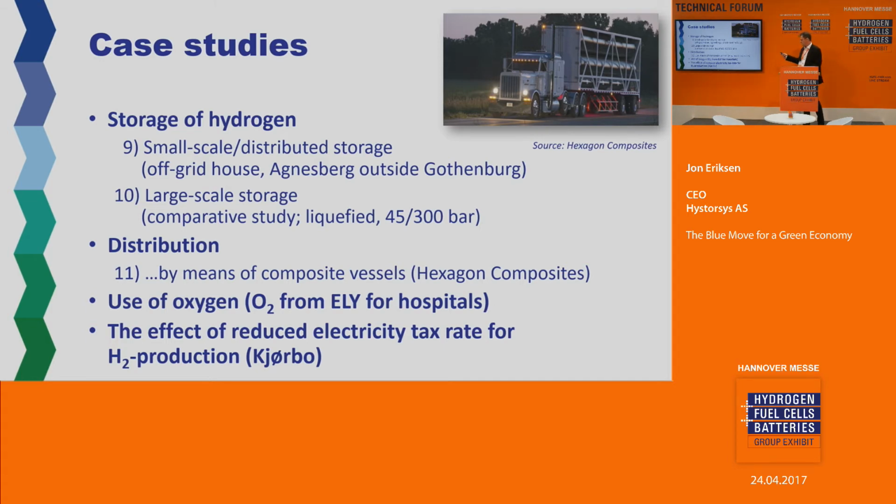It's also this mention about hospitals where they actually need the oxygen. If you produce that oxygen from water electrolysis, then you can have hydrogen for free. Could be a nice opportunity to help out in building the hydrogen infrastructure. And there's also one economic case where we calculate the outcome or the effect of a reduced electricity tax rate for hydrogen production.